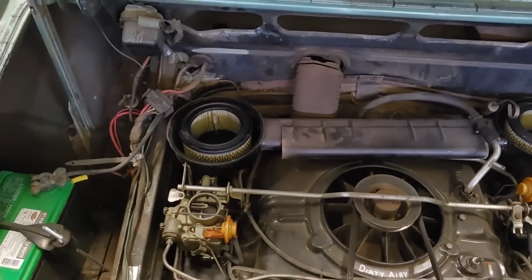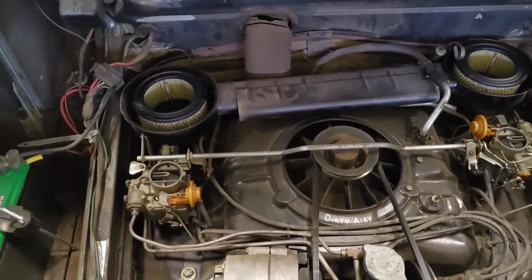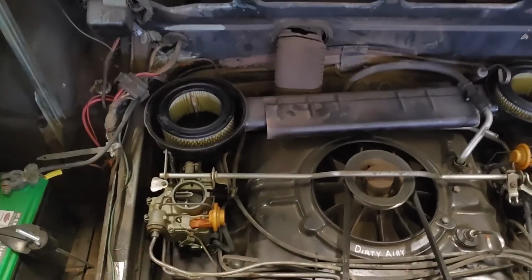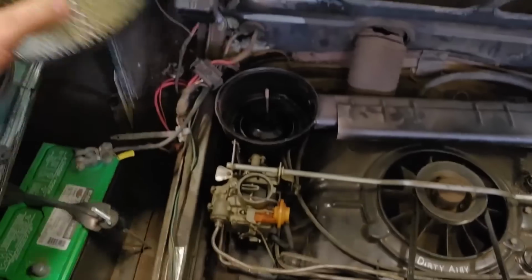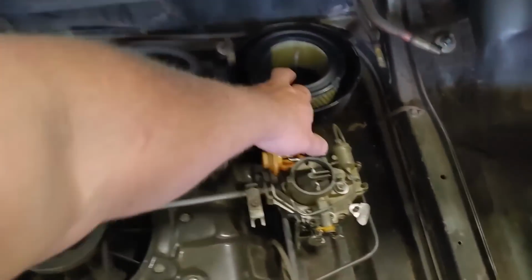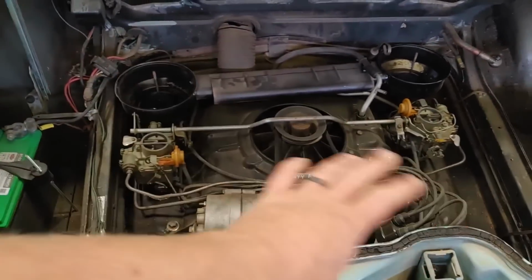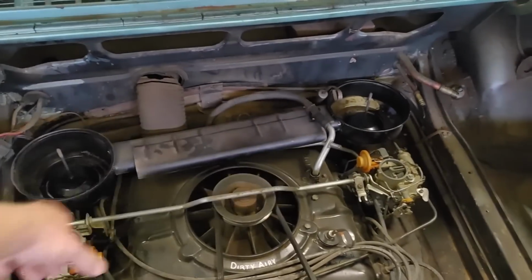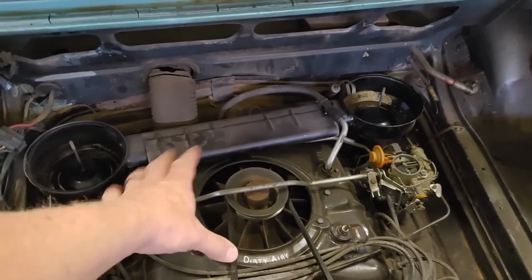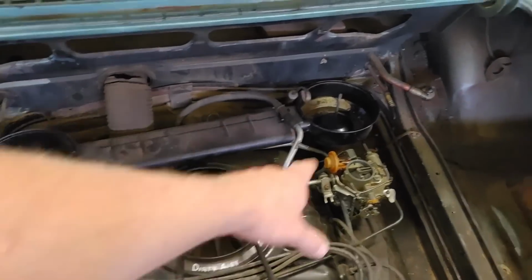According to an unbiased survey done at the Town East Mall, Wichita, Kansas in 1983, it is confirmed that these are the most adorable air cleaner filter elements ever manufactured. Yes, that is official. Also, if you're a Corvair expert and you're wondering why in the world I have this old school air cleaner on this 65, that is because this 500 came with factory air conditioning.